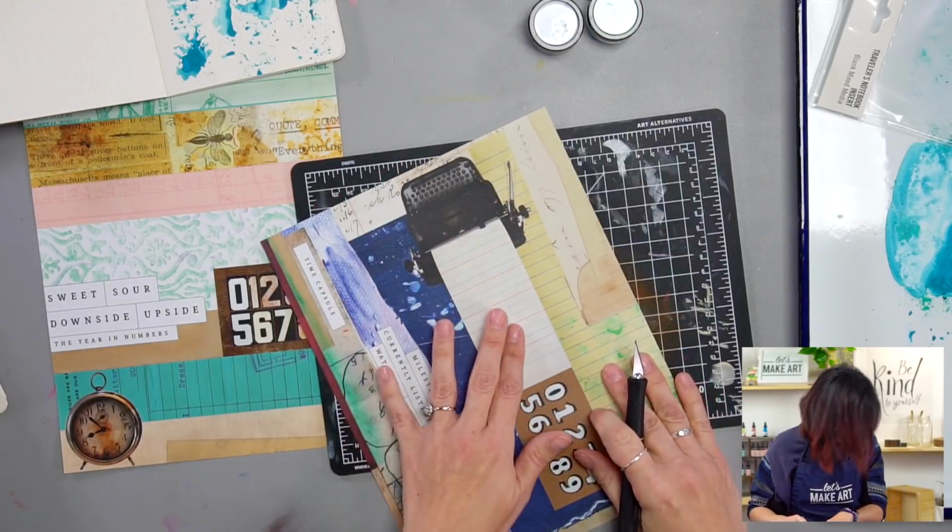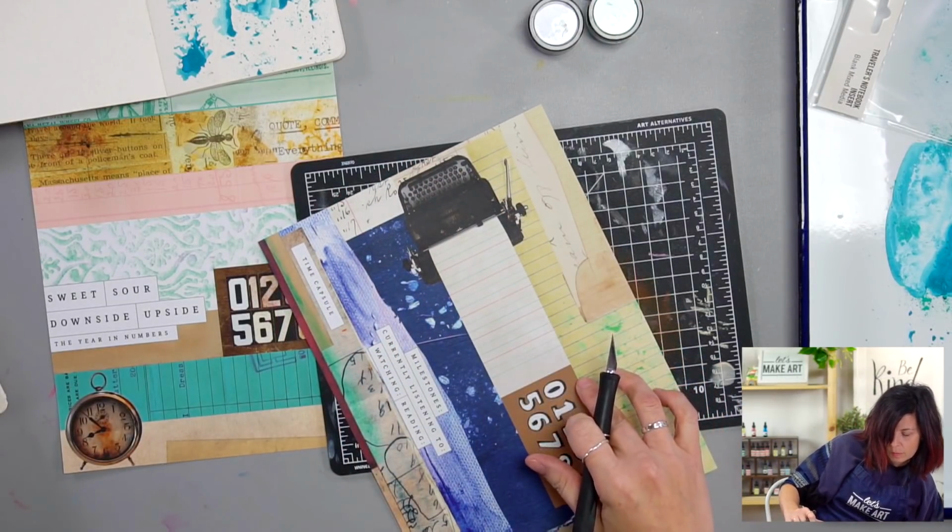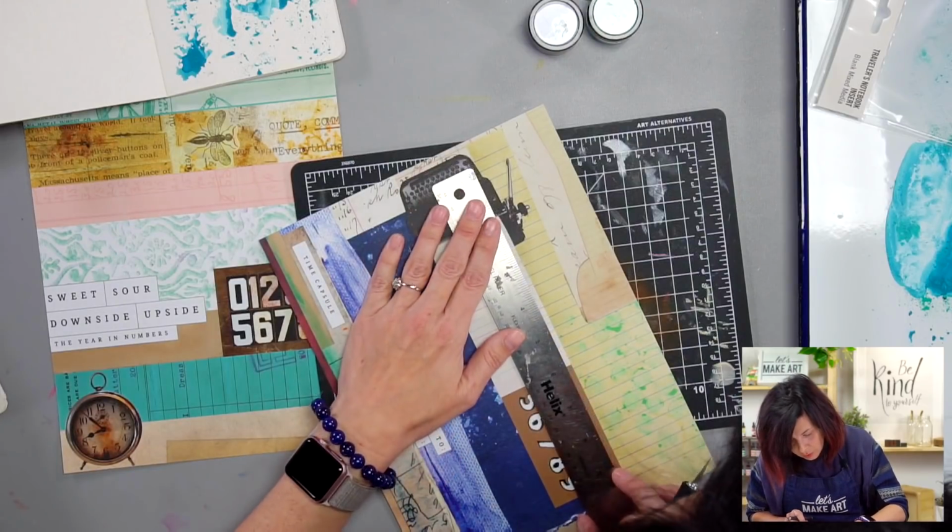Okay, now, if you want, you can use a ruler for the straight edge of the paper. Or you can just wing it.